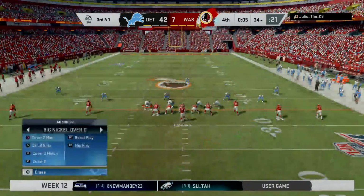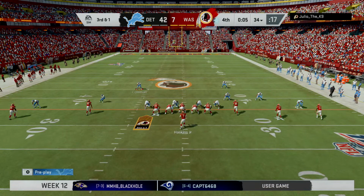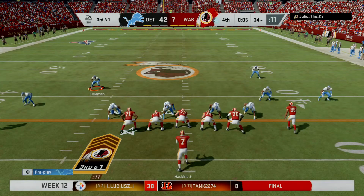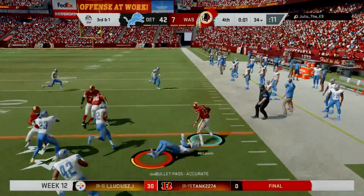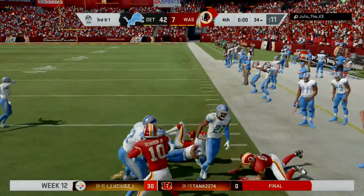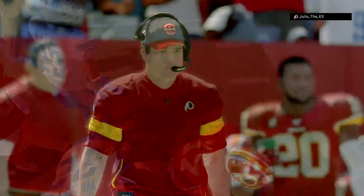The Redskins on third down. They've struggled to the tune of 2 for 8 so far. They need just a yard here. It's 3rd and 1. One final shot for Haskins. Looking for McLaurin, and he's got him. A great effort there to shed the contact, and it helps him pick up the first.